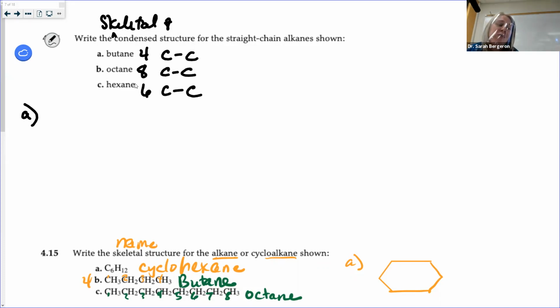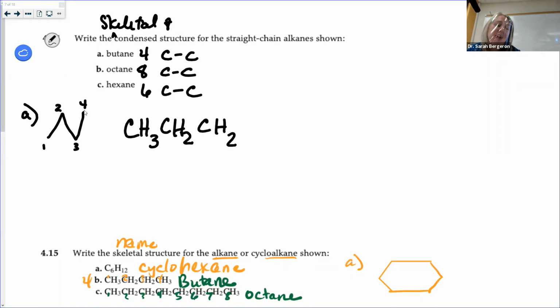Okay, so if I want to do my skeletal first for butane, I need 4 carbons. So I go 1, 2, 3, 4. Right? Now, if I do the condensed structure, carbon 1 has how many hydrogens? 3. Carbon 2 has how many? Carbon 3 has how many? Carbon 4 has how many? Awesome. Do you see how it's kind of nice if you draw the skeletal? It takes you no time at all to draw the skeletal, and it helps you make sure you got that condensed formula right.